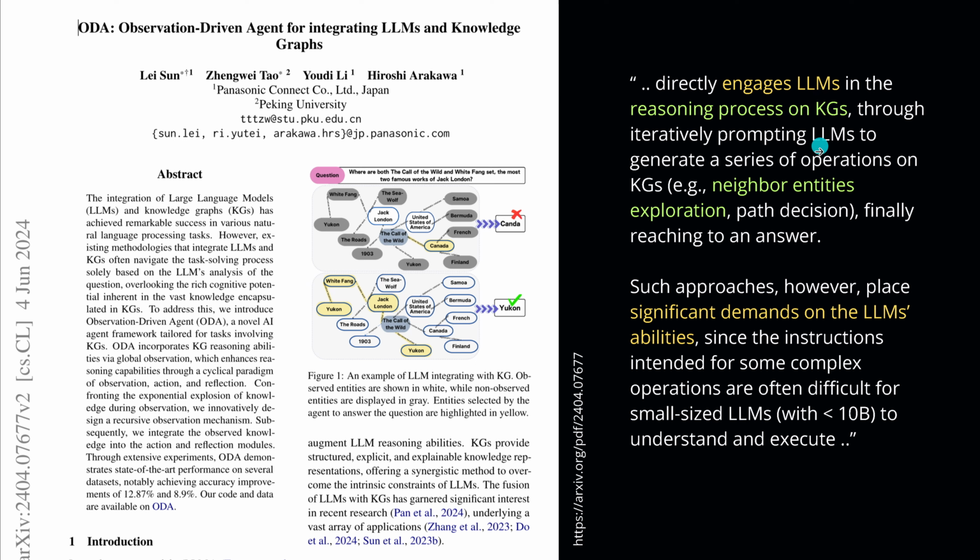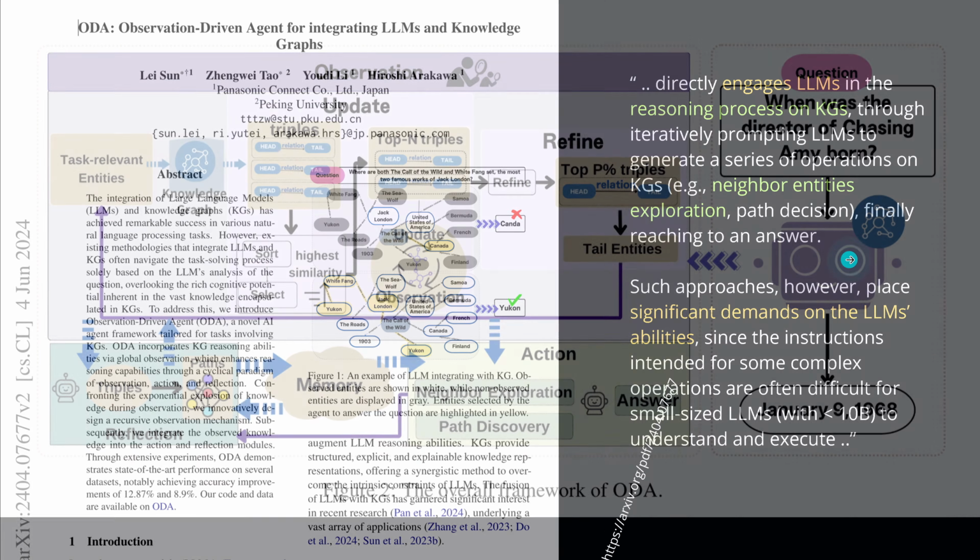So what we do, we have a series of operations on our knowledge graph topology, like neighbor entities exploration, path decision, you know, Dijkstra algorithm, our all-time beautiful one, until finally reaching an answer. So such approaches place a significant demand on the LLM's ability. So if you go with really small-sized LLM, less than 10 billion trainable parameters, this can become, I don't know, a little bit tricky. So you better go for the huge LLMs here.